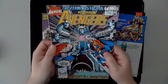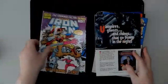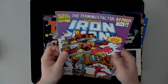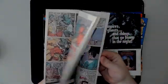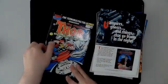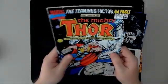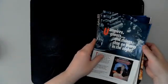We got Avengers annual number 19. Like almost perfect shape. We got Iron Man annual number 11. So nice and glossy. Those ones are all in really good shape. And we got Mighty Thor annual number 15. All those annuals were in amazingly good shape.